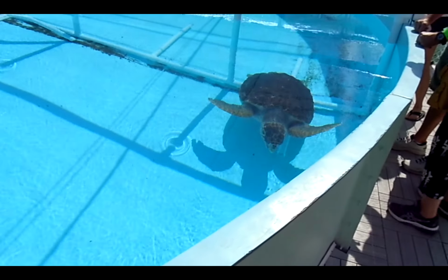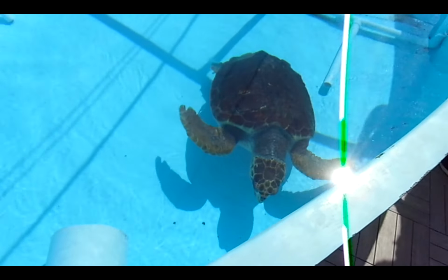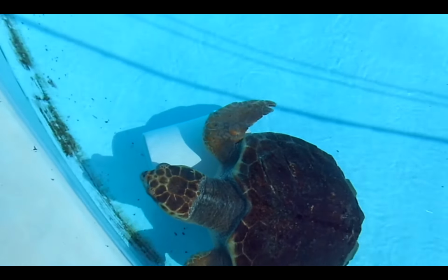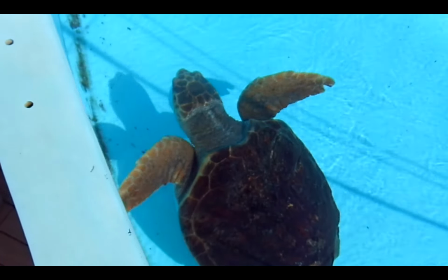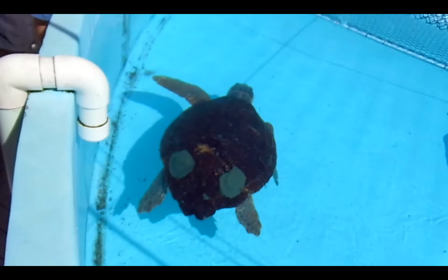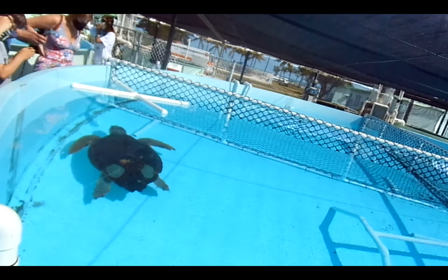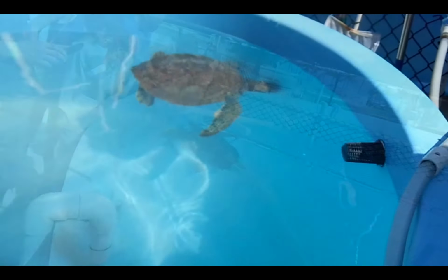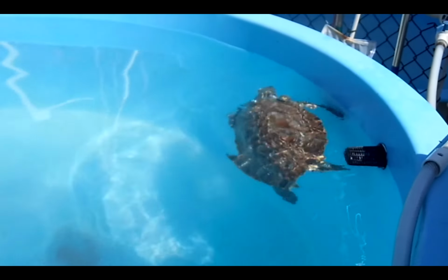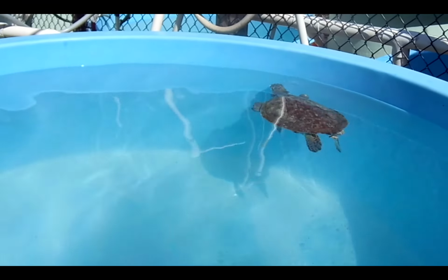On the left side, the name is Maria, and on the right side, the name is Lily. Do you remember the species with the big head? How do we call them? Loggerhead. I took a picture. They have the same problem. You can see the picture behind you on the fence. Look at the loggerhead, and another loggerhead.